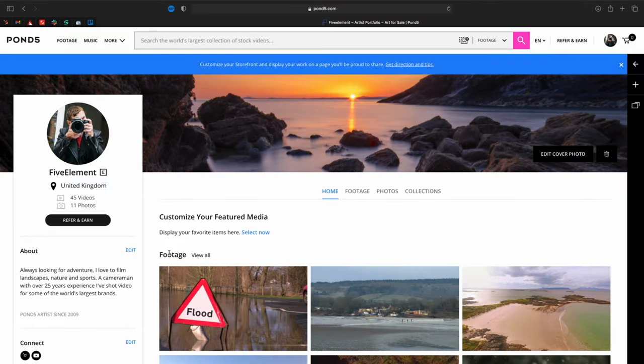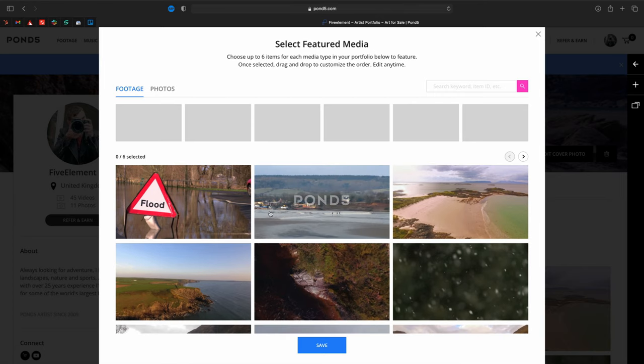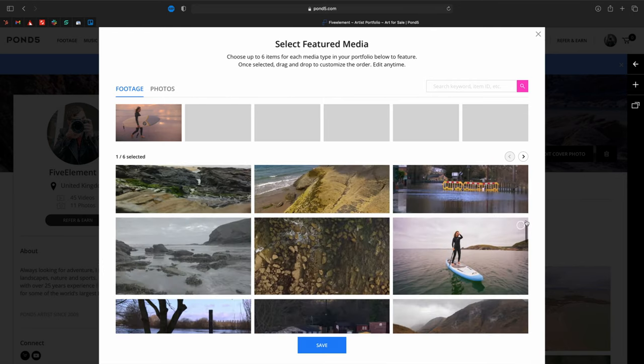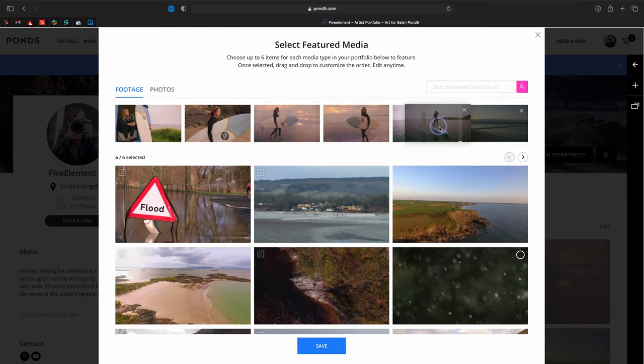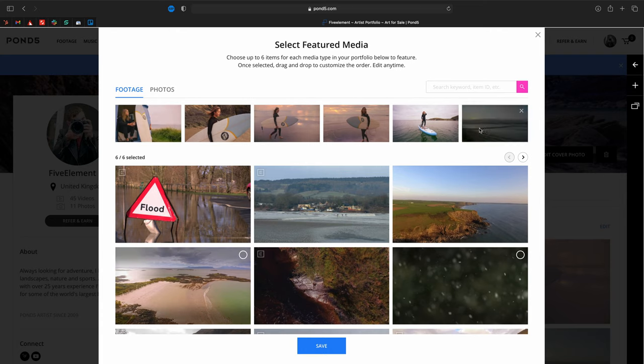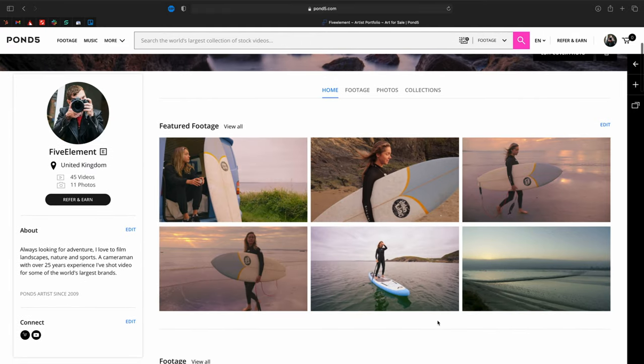One of the main features of the new storefront is the ability to feature your media. So if I go here to select now, it brings up a list of all my stock footage. As you can see, there are 6 slots at the top here with which to add your featured footage. This can be footage that you wish to take more prominence and that you feel represents you the best. So to add featured footage, I'm going to scroll down and I'm going to select a few shots. And as you can see, they are appearing at the top. Once that's done, I can actually reorder them. So if I drag the footage over here, you can see that it's actually reordering the footage. Then I just click save, and as you can see, the featured footage has appeared at the top of my profile.